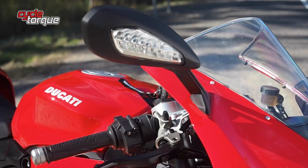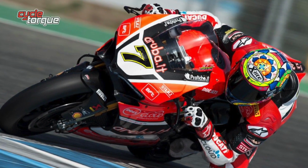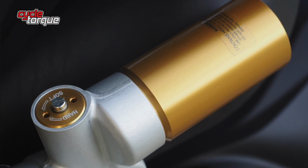This is Ducati's 959 Panigale. It's the little brother to the 1299 that Chaz Davies is using to great effect in the Superbike World Championship. It doesn't quite have all the special features of the 1299. It doesn't have the advanced, active suspension, that sort of stuff. And there's a few other little areas where they've managed to reduce the cost right down to $19,990 for this red one, a little bit more for the white one.